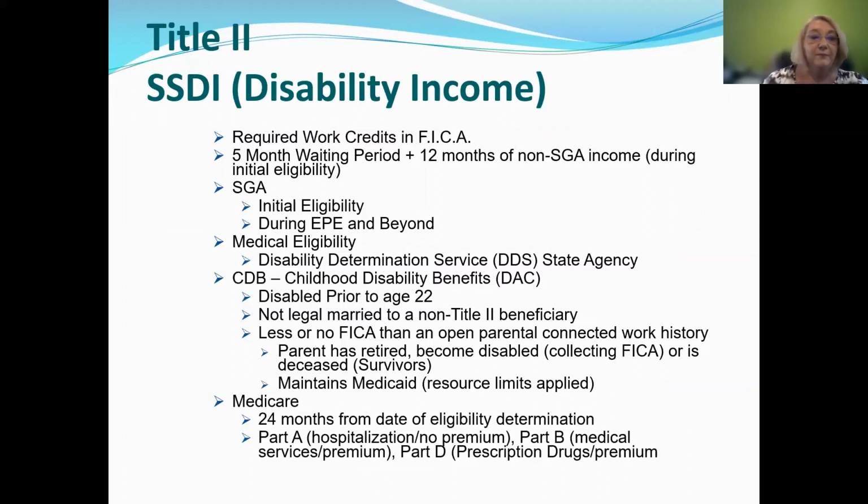That's what that means. There's an initial eligibility, and let me read this again. 5 months waiting period. We've got to worry about those 12 months from onset, not date of entitlement. You get your initial eligibility and during the EPE and beyond. Okay, the extended period of eligibility happens after you use up all your trial work periods. And you're going to be looking at SGA. And here's what I tell folks. They'll say, oh, I've used up all my trial work periods.